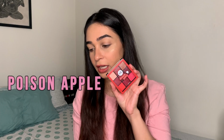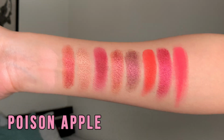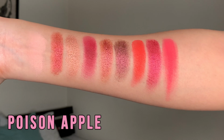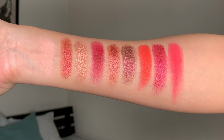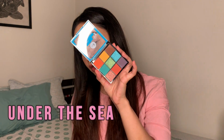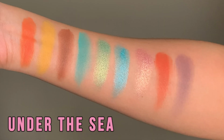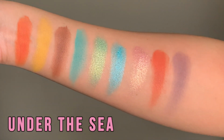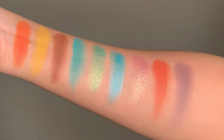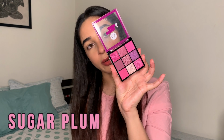This is the shade Poison Apple. This is Under the Sea. This is Sugar Plum.